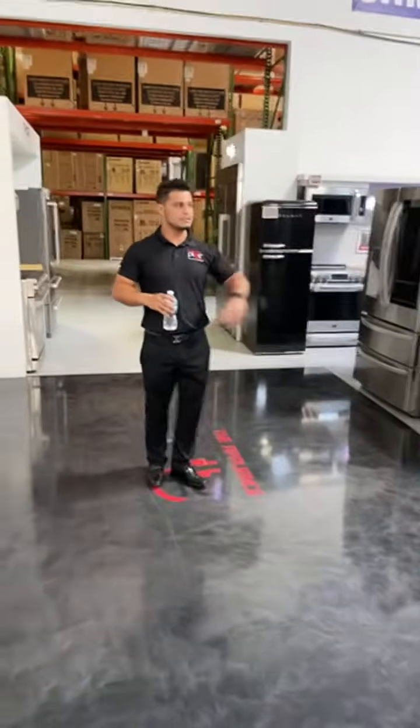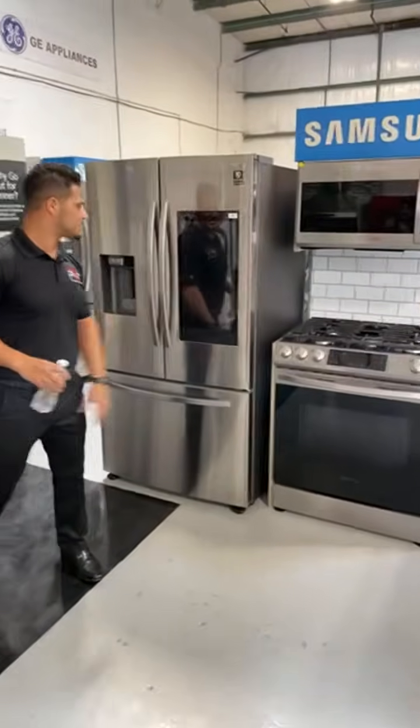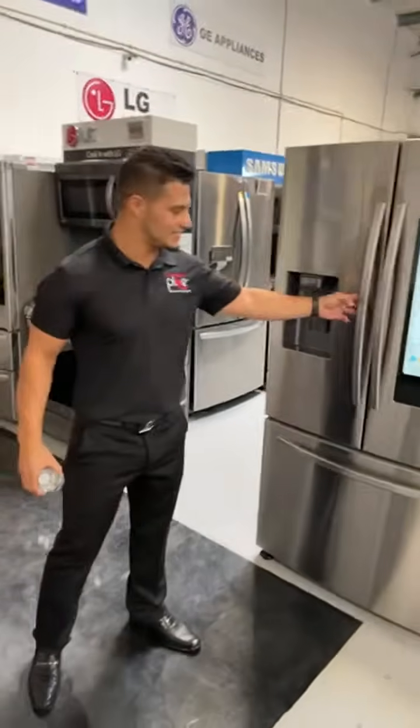And as we're going, the music you're hearing is coming from this Family Hub refrigerator. Oh, that looks nice. Has it got speakers in it? Absolutely. That's the Family Hub. Whoa. Yeah, it's a sweet little fridge. Open it up.